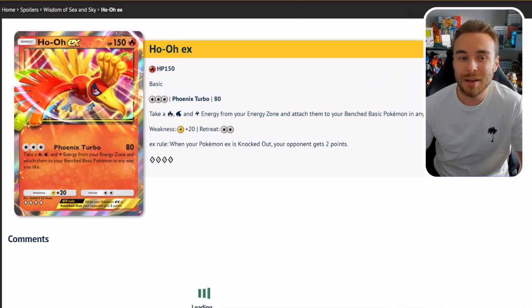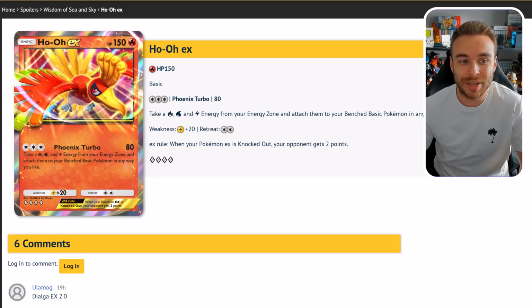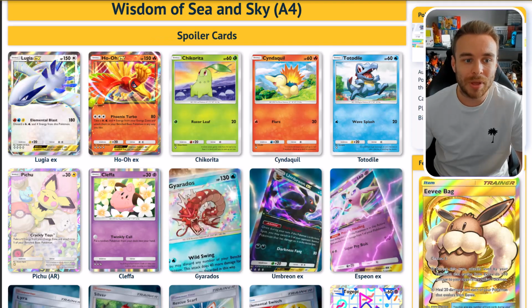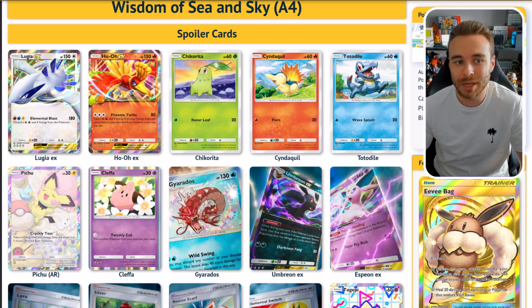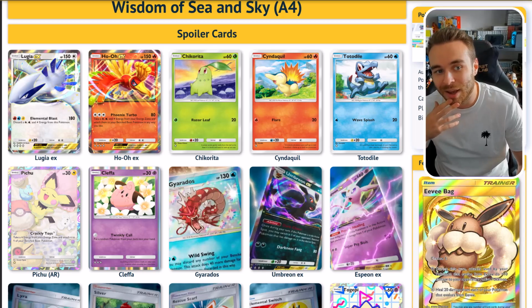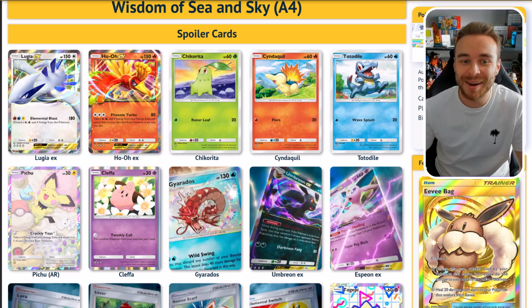Because you could have like a steel deck, have like 3 steel energy on Ho-Oh, pop the Phoenix Turbo, and then it will get the 3 energy on Lugia, and then obviously you're ready to deal 180 damage. So both of these could be in any deck, which is kind of wild.